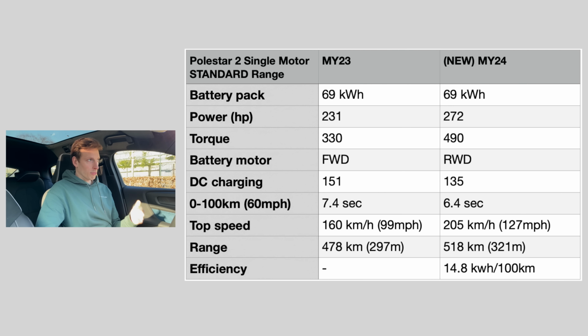That allows, of course, for more grip, more weight on the wheels. Hence, they can also, I assume, put up that torque. So 490 newton meters of torque. That is a lot. That is very nice.